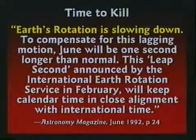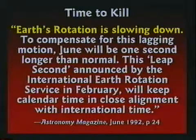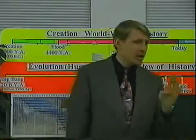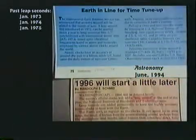June will be 1 second longer than normal because we're going to have a leap second. There's actually something called the International Earth Rotation Service. One of those government jobs. Somebody's uncle needed a job, so they started a new program to keep track of it. But the Earth is slowing down. Since they started keeping track of this, I believe 1973 is the first leap second. They've been adding a second to the clock about every year or year and a half. This International Earth Rotation Service decides when to do it. They try to do it in January or June. Now, do they wait 12 months or 18 months?